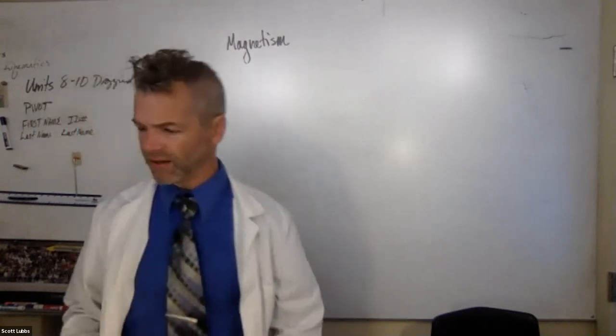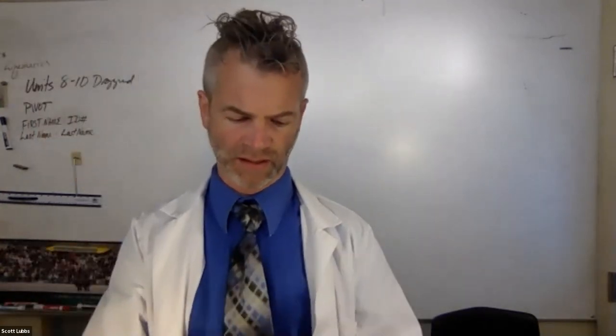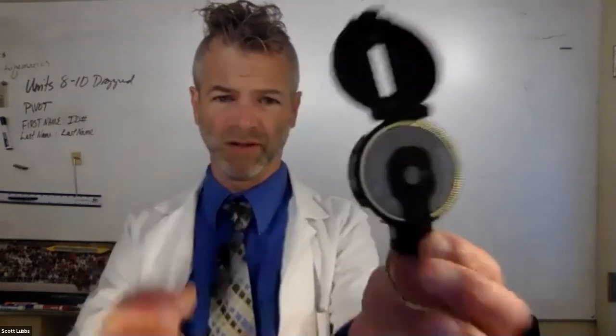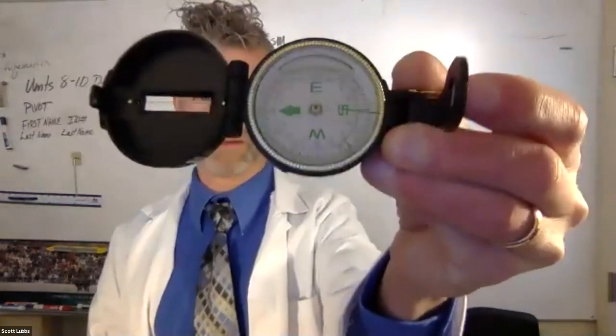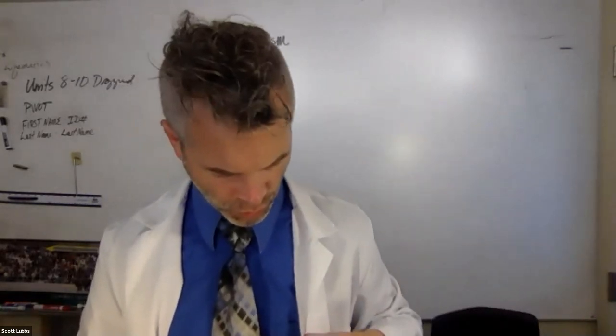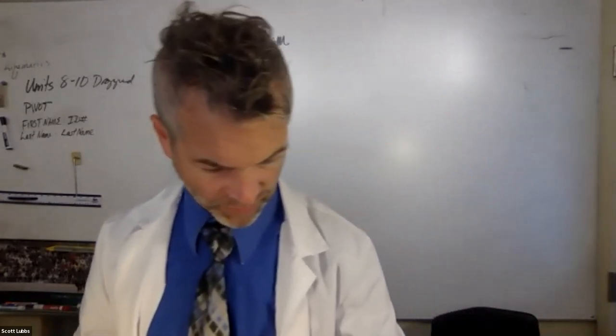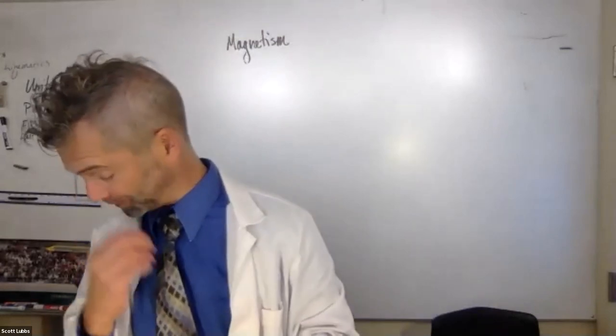You also know magnets from your compasses. I've got a couple of these. These are really helpful: set this up and you figure out which way is north. You can see north, south, east, west. These don't work terribly well. Something's not right. There must be some other magnets floating around.